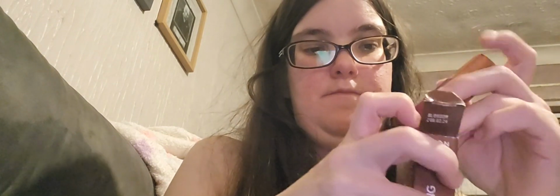Of lip oils, I mean, not in the actual range. So this one is Blossom. Look at that. And I'm gonna swatch it. And it is just a lip oil, but it has got a bit of shimmer to it, as you can see. So that one's Blossom. And then this one is Shimmering Petal.